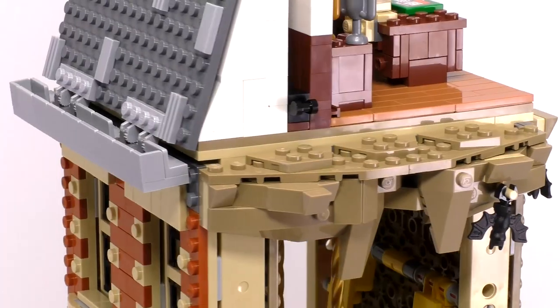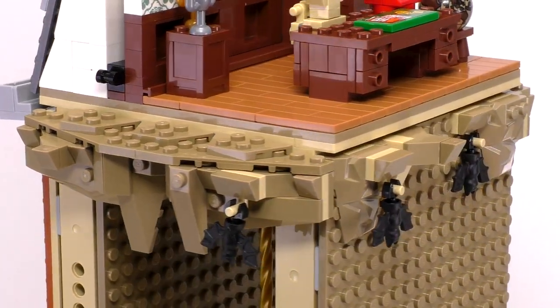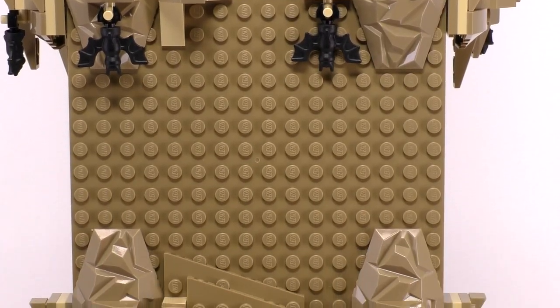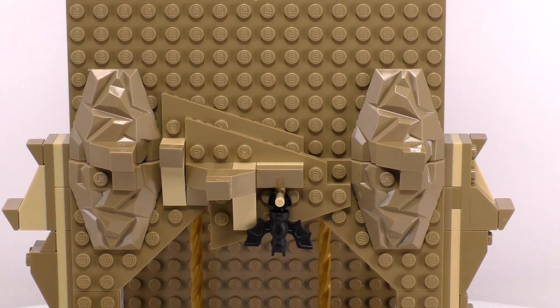So let's turn it back around and we're gonna slowly enter the Batcave. You can see immediately below the study we've got a lot of hanging bats and builds for some rocky bits, and it looks good, very cave-like. Now when you move down a bit, you've got even more builds for some rocks and stalactites or stalagmites, and it definitely makes this area a little bit more interesting to look at.